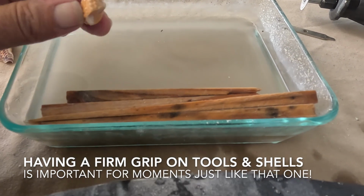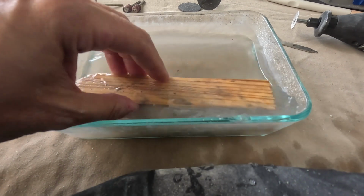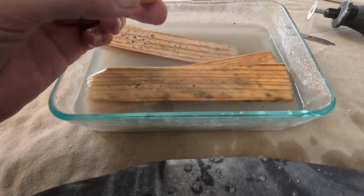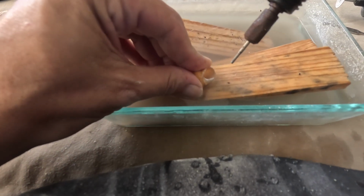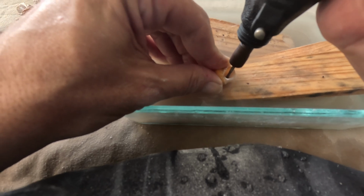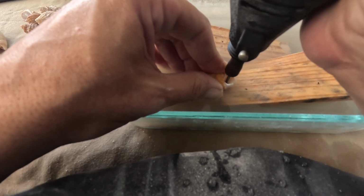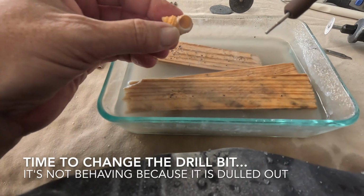My goodness. Really tough to drill that guy from the outside. Holy smokes. Alright then. Back to my original plan. Drill it from the inside. And I've got it going toward the spire here, so that's the thicker part of the shell right here. It's just not going through.